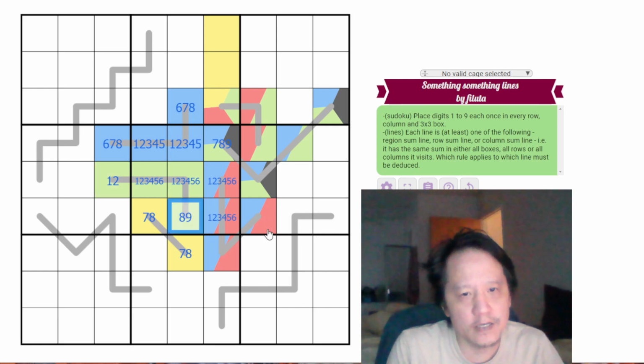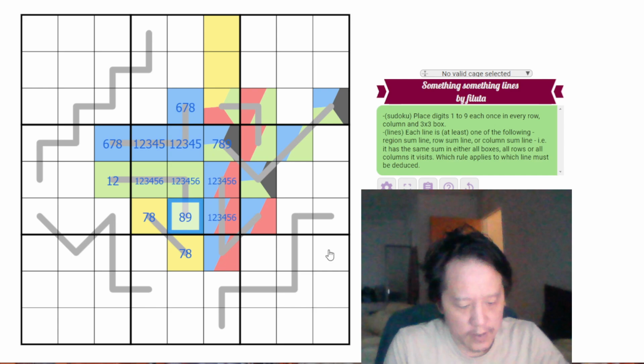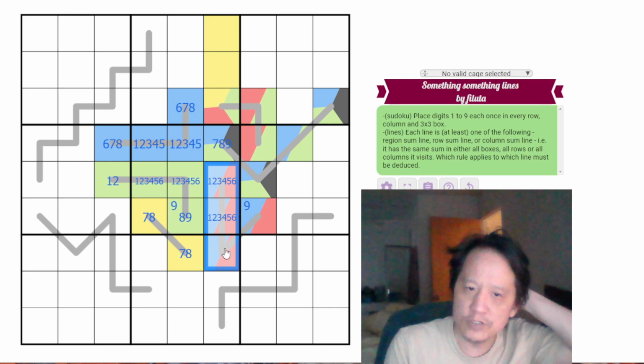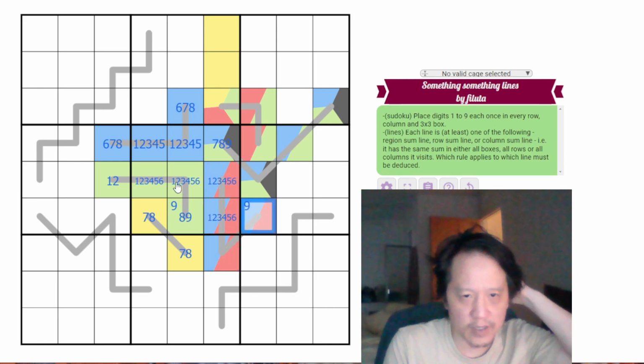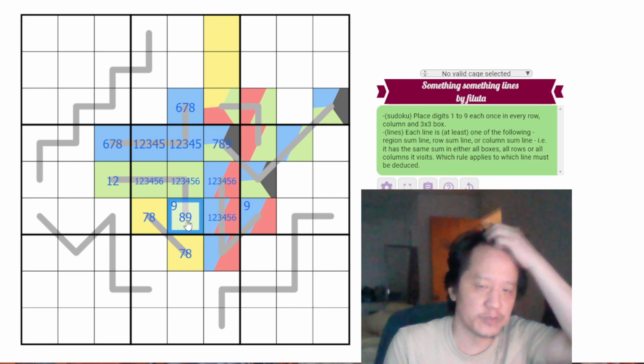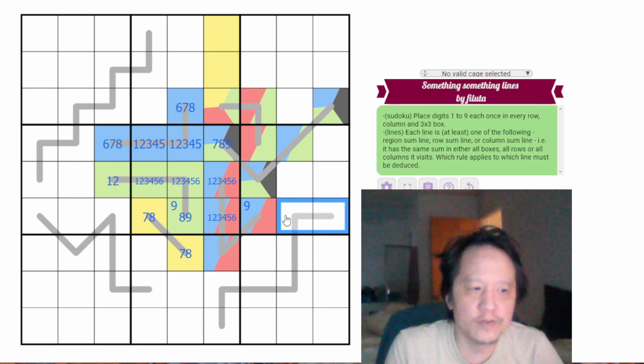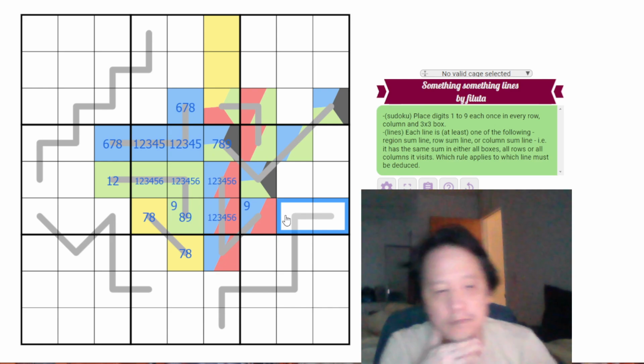So the 9 in row 6 has to be either here or here, right? Because either this is 1, 2, 6, and this becomes 9, or this is 1, 2, 6, and this becomes 9. So whatever, this cannot be 9.